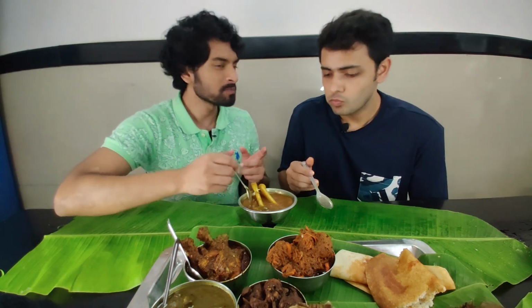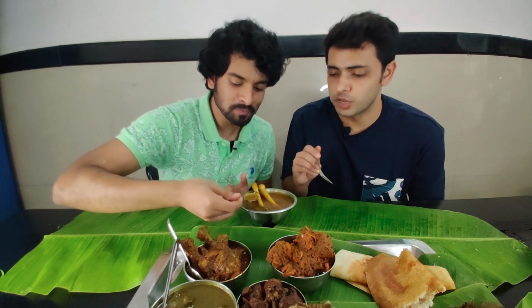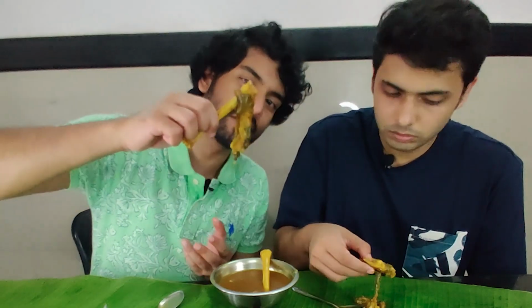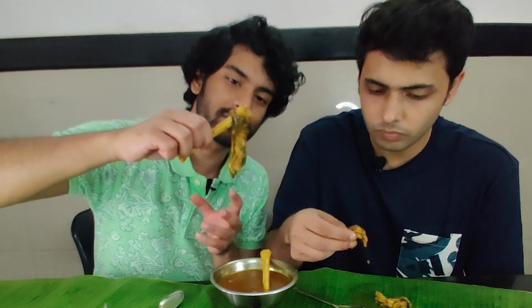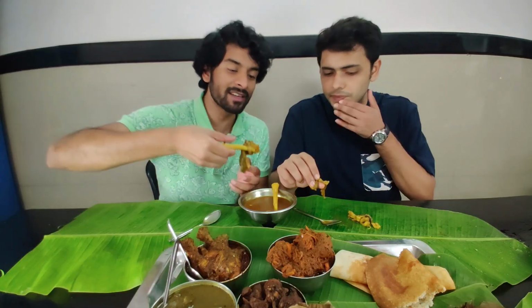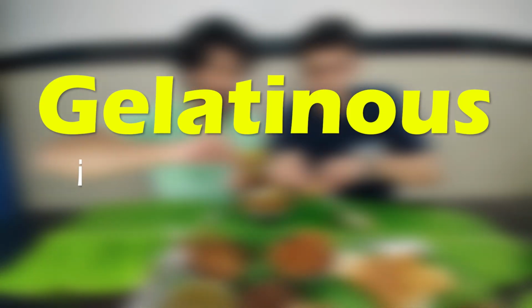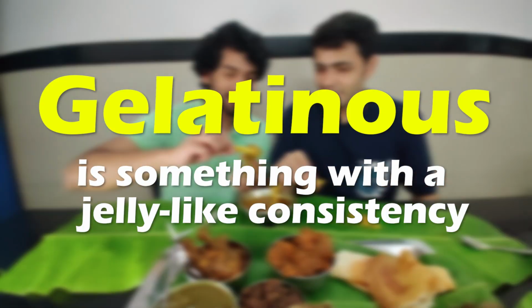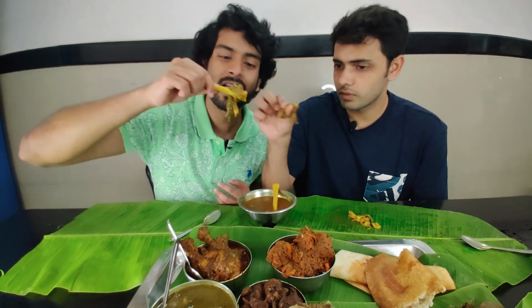Cheers. I think it's meant to be had with the dosa itself. More like with something. The goat leg is all about this skin. Whatever it is, I'm a big fan. It's nice. It's slimy. Gelatinous. Yeah. Gelatinous is the word. I've been wanting to use the word gelatinous in my videos. I finally got an opportunity. It's very fatty. Cheers. I don't care.